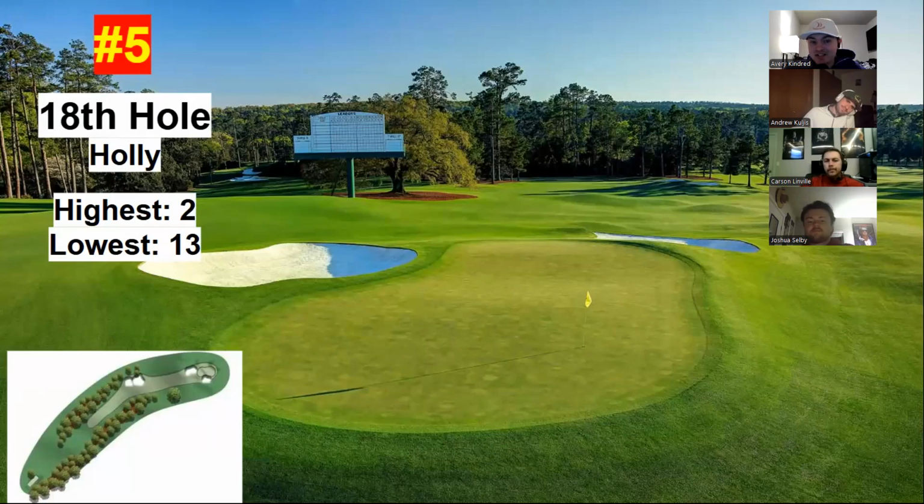Another big discrepancy. Highest is 2, lowest is 13. Andrew had it at 2, and Josh had it at 13. I think this tee shot is awesome. It's so hard. I mean, it's a tough green. Obviously, Scotty four putting it to win a couple years ago. But I feel like it's not a super cakewalk of a hole. If you hit a really good drive, you get rewarded, which you should, because this drive is impossible.